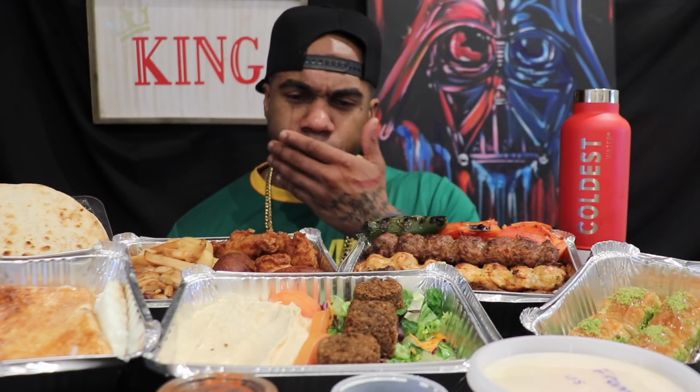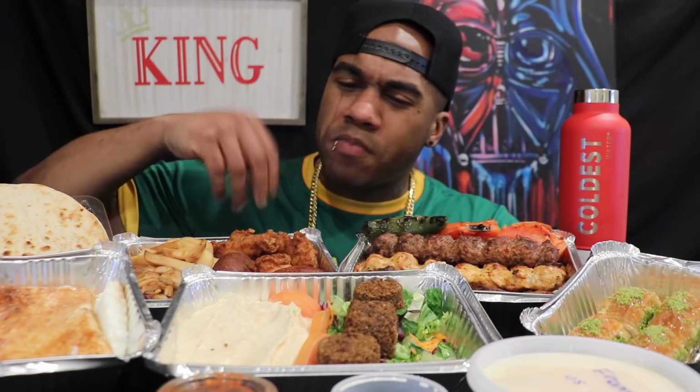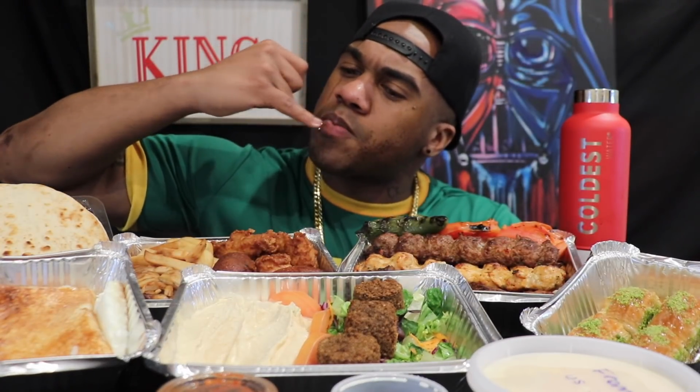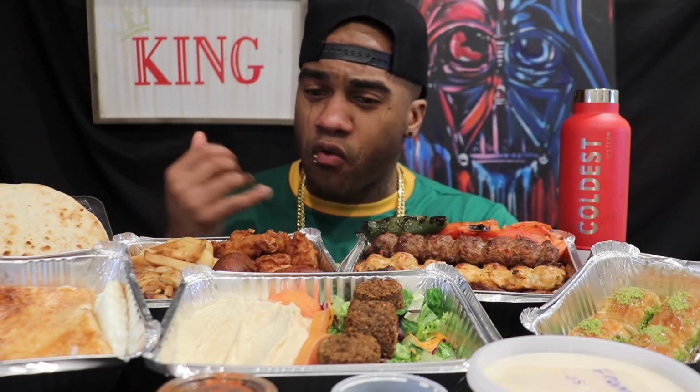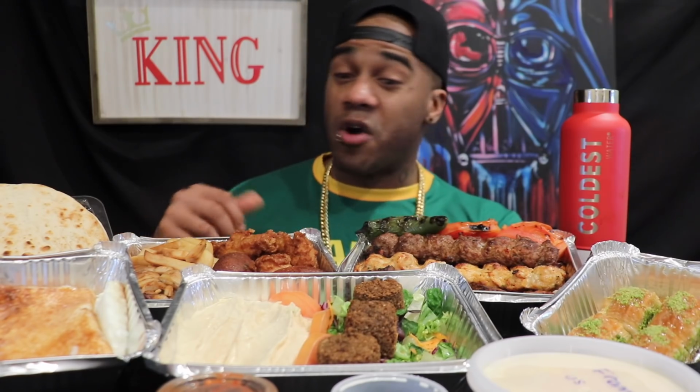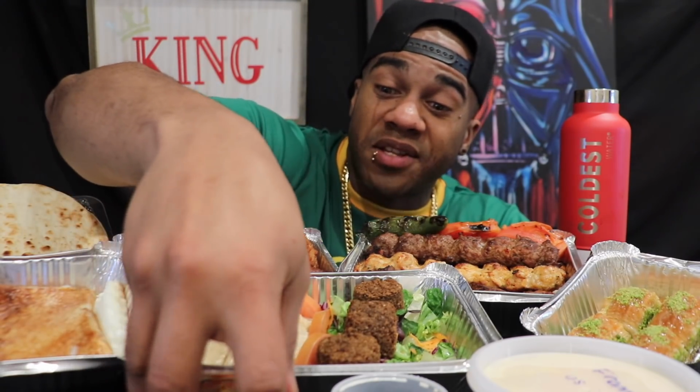Oh man. Super creamy hummus. It's not overly seasoned, but I could just dip. It's so simple, but the ingredients seem so fresh. Bravo. That's a W. That is a W.